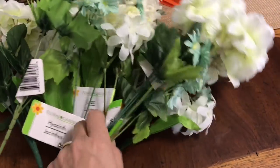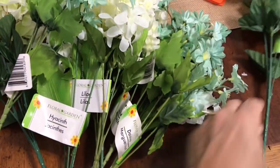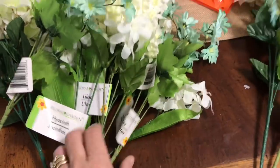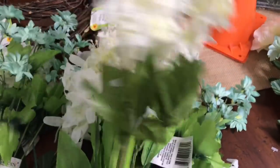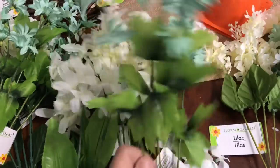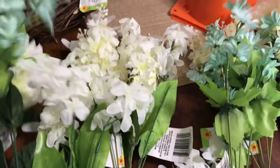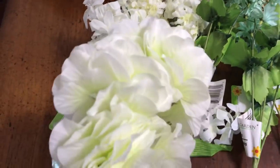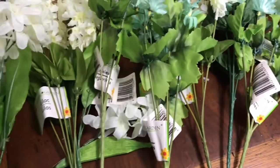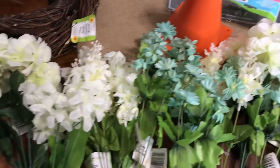But I'm just going to go through the flowers really quickly because y'all have all seen them. And this is what I'm going to put on my Easter bunny that I'm making. So I got several of the same ones. This was something new I hadn't seen before. I got 2 bundles of those. Some hydrangeas. So I got about 10 bundles of flowers from the Dollar Tree.